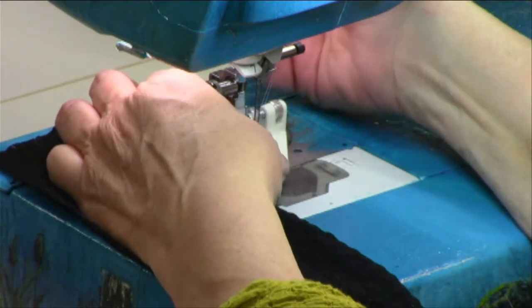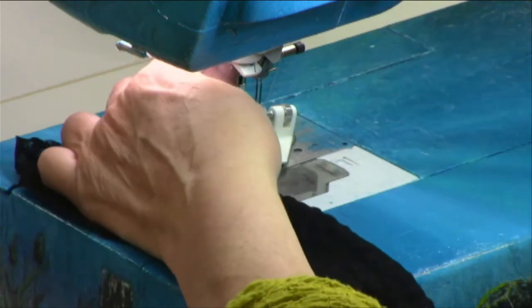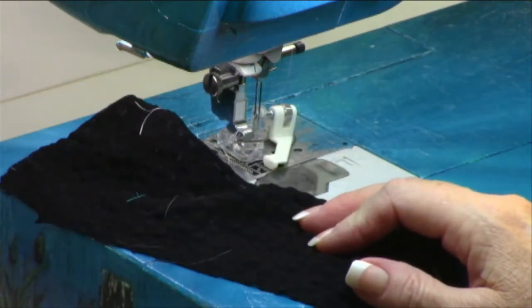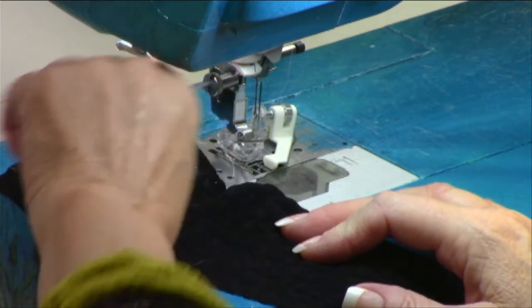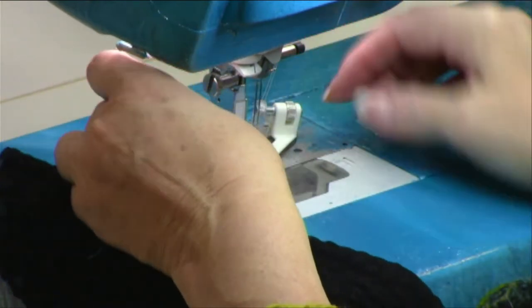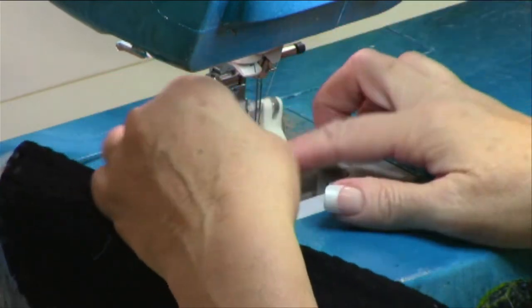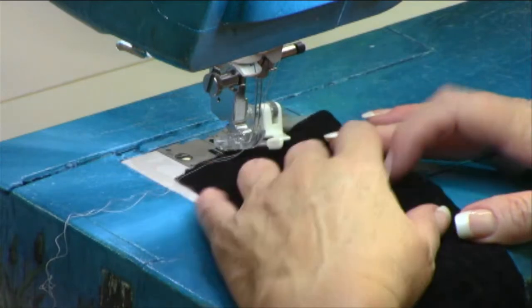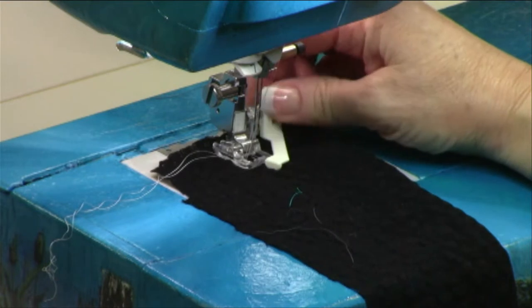Ooh, my snap-on adapter is all wiggly because I didn't have it screwed on tight. Bad habit. Never do that. Always make sure yours is tight. Okay. So what I'm wanting is the stitch to be right along the edge. Got to keep my needle center, so you move the guide over.